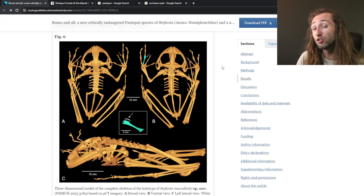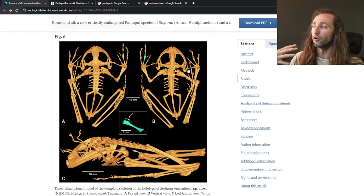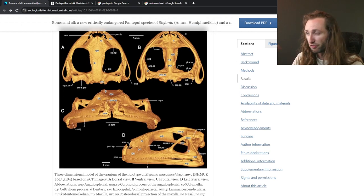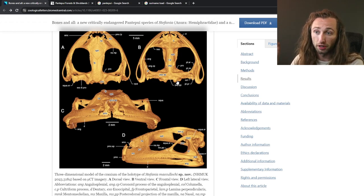You could feasibly do it with live animals as well, and that's becoming more and more of a standard. So as we get more species with CT scans, this is a really cool example of something you can do. Skull morphology is a big, big usage of CT scans. And that's because you can attach markers. So that's what each of these are. Each of these is a marker on a specific bone or a specific feature of the skull.